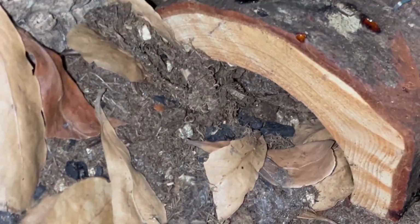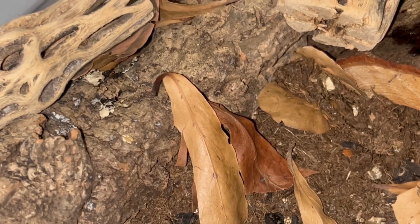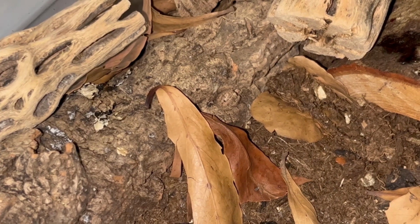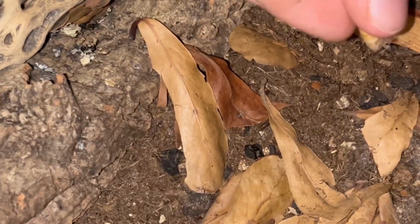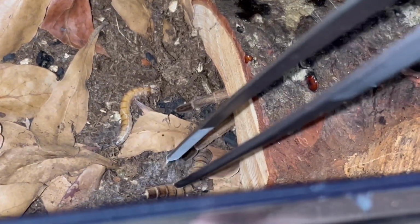This is Renee. She's an Arizona blonde. And we'll give her this superworm since Amber didn't want a superworm. Why don't you take that one? Want to get this one?